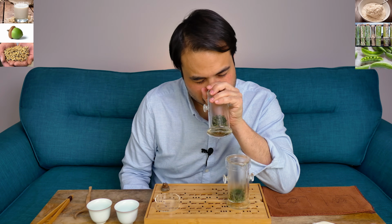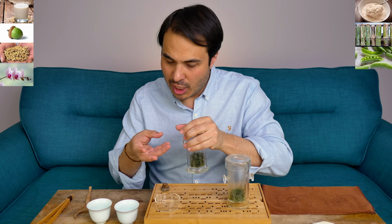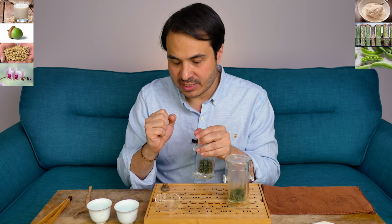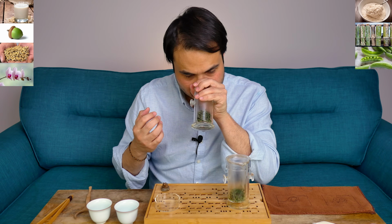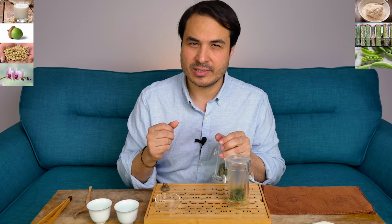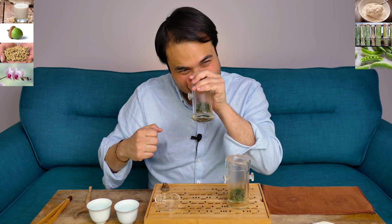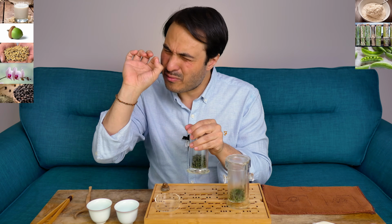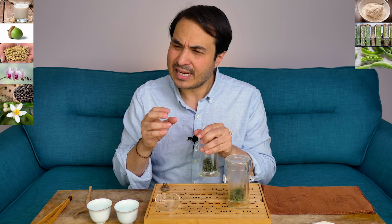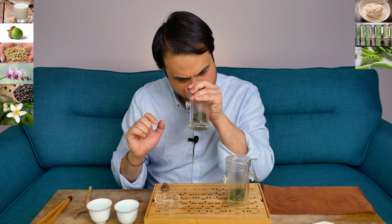Ah, okay, so now orchid. Oftentimes with these curly, twisted, early spring green teas, you get that orchid aroma. But there's a little spice coming through, a little pepperiness. Maybe like a touch of black pepper, but very, very light. Orange blossom water, which actually I think tends to have a little pepperiness to it as well. So orchid, orange blossom water, touch of pepper.